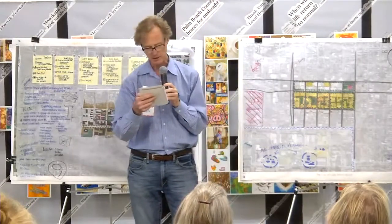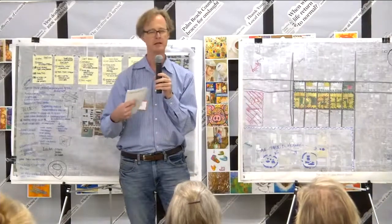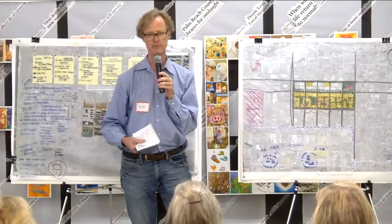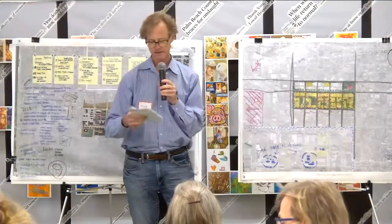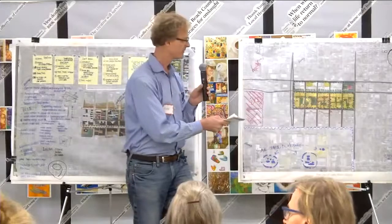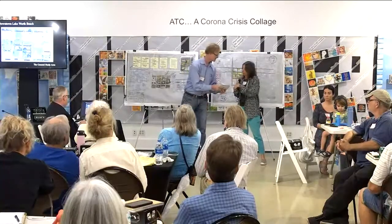There's intelligent parking. There's also trolleys that's been talked about. We used to have one of those, and I think that's a great idea. We might be able to get some ARPA money from the federal government for something like that, because that is infrastructure. And do you have anything else to say about the parking or anything? I was going to check your notes.